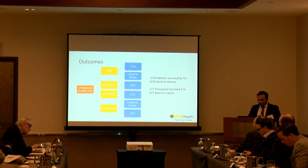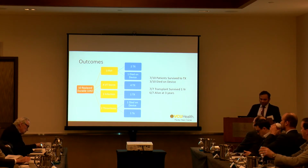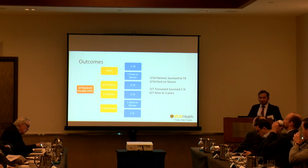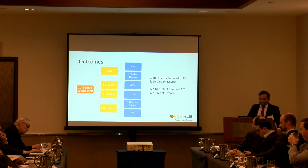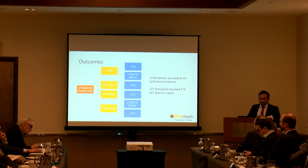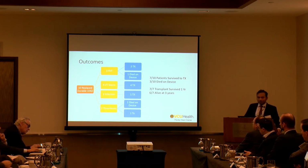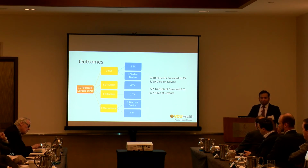So going back to sort of the flow of these patients, 10 patients, various indications, usually some overlapping reasons or multiple reasons that patients had the device explanted. And here's what happened after the device was implanted. I mentioned that 3 of the 10 patients died. 1 was an unusual out-of-hospital cause, which I don't think would happen now. So 7 out of 10 survived to heart transplant.